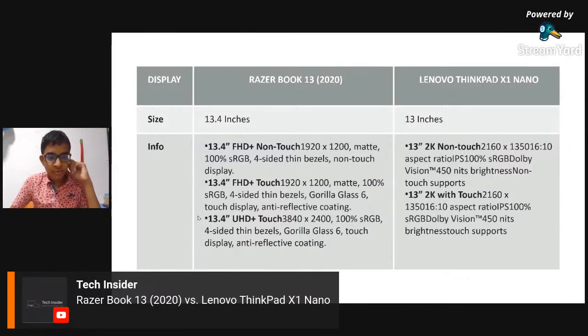Coming to the 13.4 UHD plus touch, 3840x2400, 100% sRGB, four-sided thin bezels, Gorilla Glass 6 touch display and reflective coating.